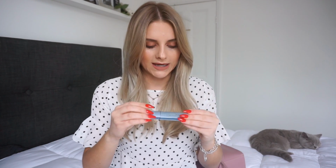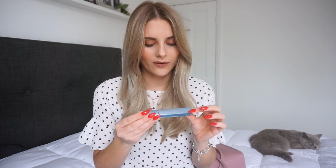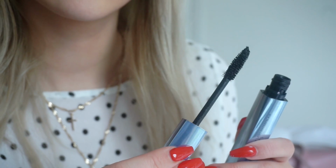My favourite mascara at the minute is from Estee Lauder. It's the Pure Colour Envy Lash Multi-Effects Waterproof. I feel like part of that is the name and not all of it. I don't really know. But yeah, it's this Estee Lauder one. It is a waterproof mascara.